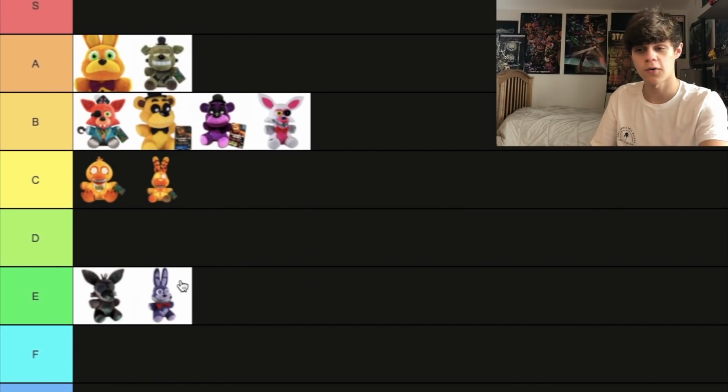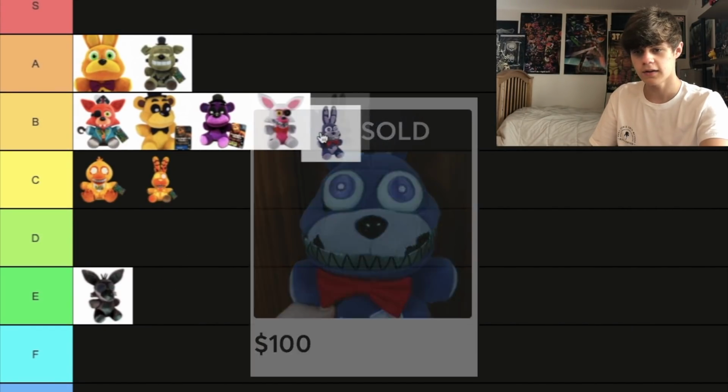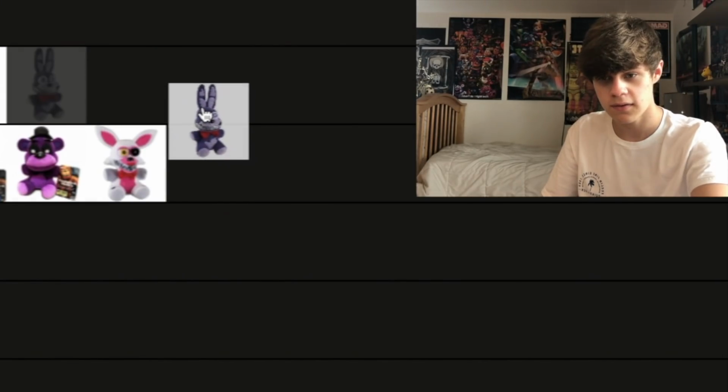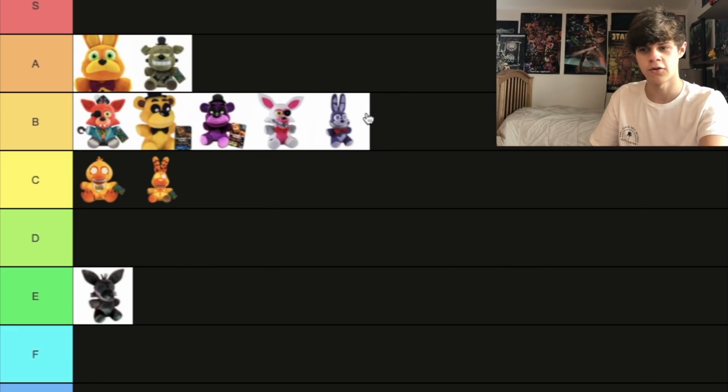Nightmare Bonnie, one of the rarest plushies, worth about the same price as Golden Freddy. I think it's alright. It's not the best. They did just use the Bonnie mold, and I guess the colors are a little bit inaccurate. I'll put it at B for now. Maybe I'll change it later, but for now I'll keep it at B.